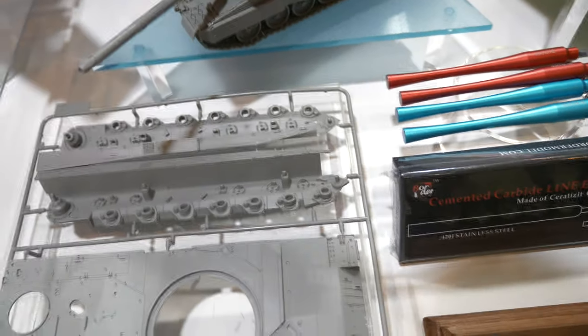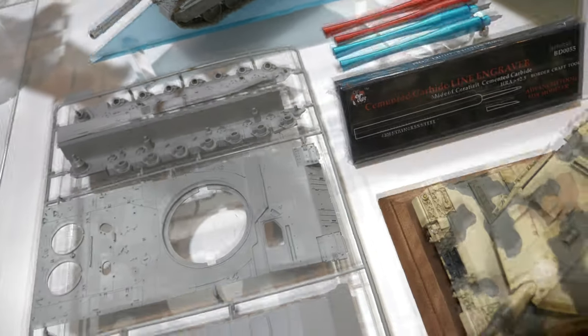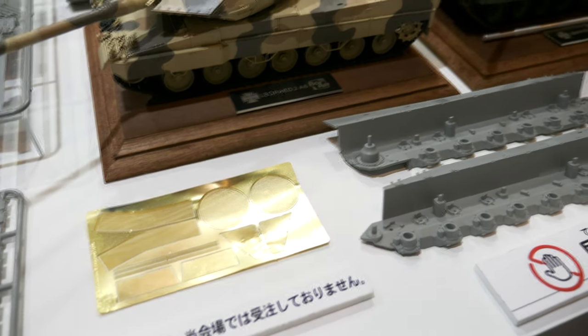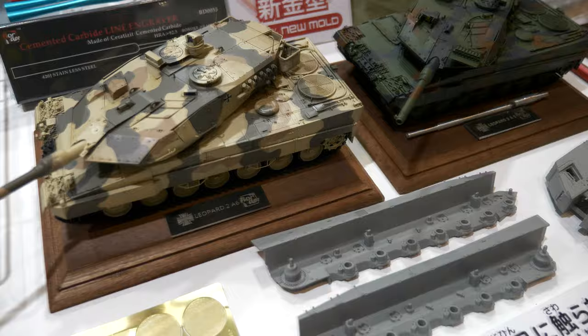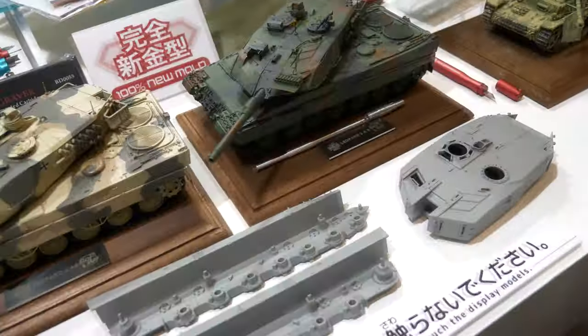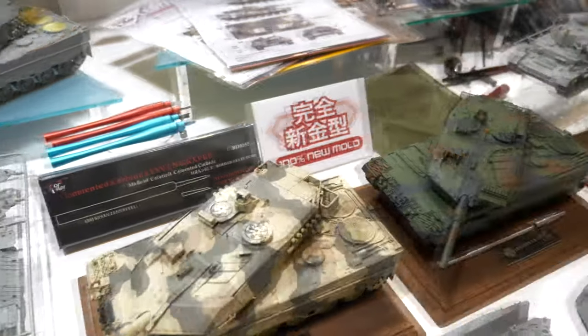You can see there that the hull has all the fittings already mounted on it for the road wheel placement. The turret looks good. A little bit of photo etch, not too much, just to give you those details. A range of markings, etc. as well. Now that one says Leopard 2A5 on it, but the kit I'm seeing here is a Leopard 2A6. I'll try and clarify that for you later on.